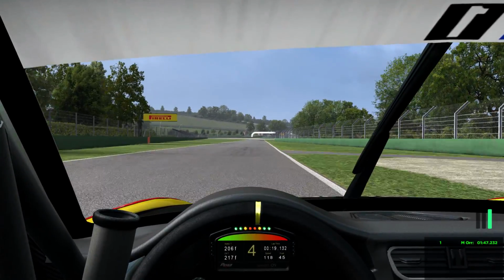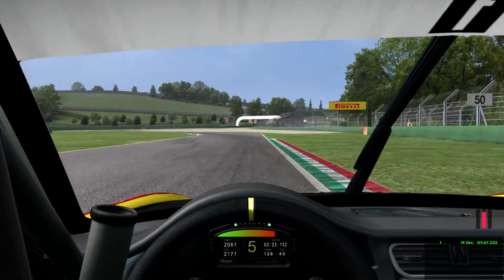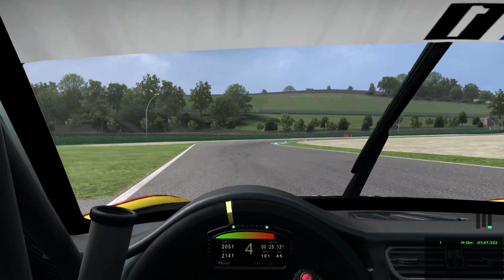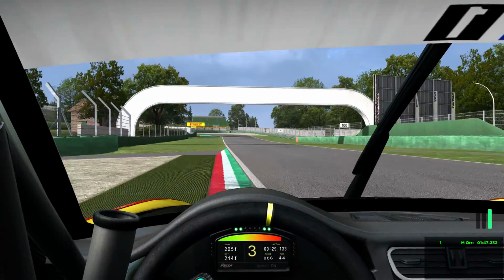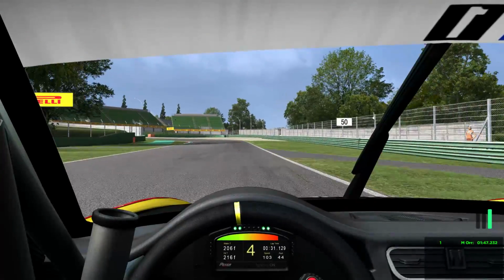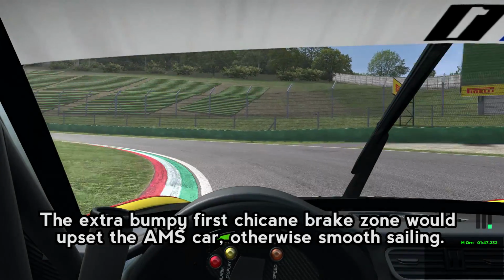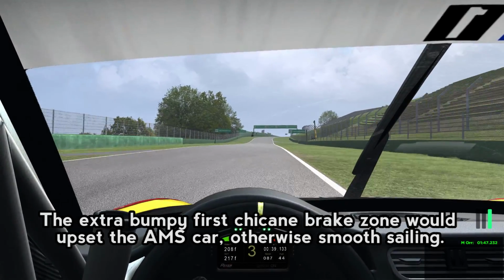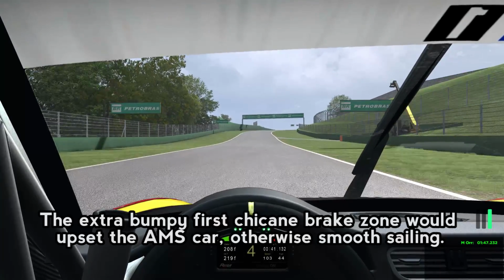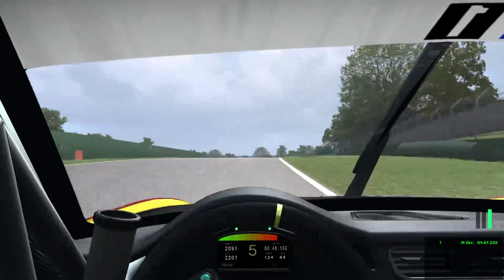Both the Assetto Corsa and iRacing versions of the car felt like they were moving around a little bit on braking, iRacing a little bit more so. Automobilista here in this regard was a good bit more tame. It just felt like it was kind of just going. It had more momentum to it, and it wasn't as upset over the bumps, although there are some significant bumps in the braking zones in the Automobilista version of Imola.